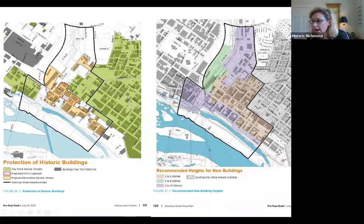The reason it's important to ask for all of these things is because the plan also has recommended heights for new buildings, with this cream colored area being recommended building heights of 2 to 5 stories. This is where most of the historic fabric is concentrated. We're supportive of that 5-story height. That would be B5. Most of it is already developed, already zoned as B5, which has 5-story height limits. We're supportive of this cream colored area being zoned B5.